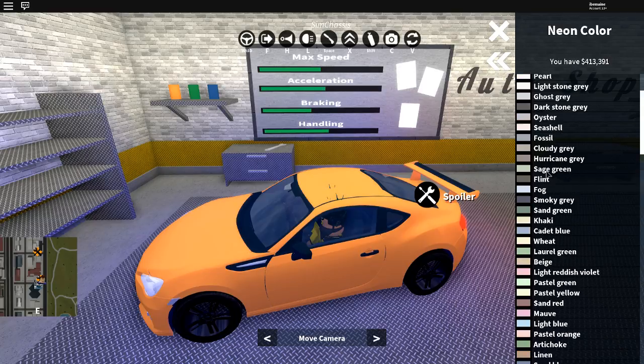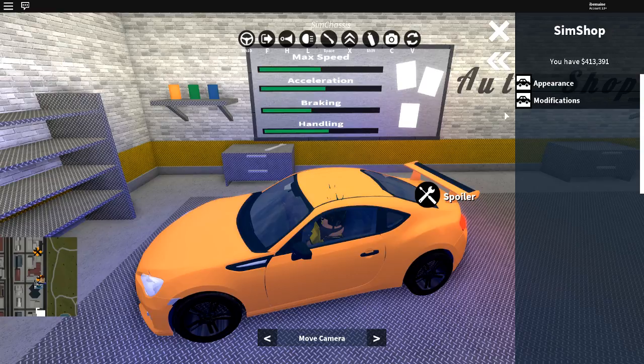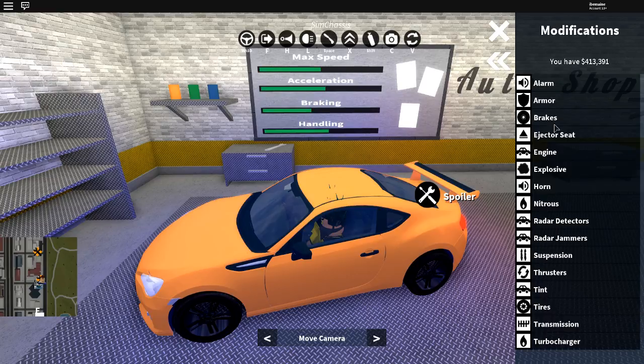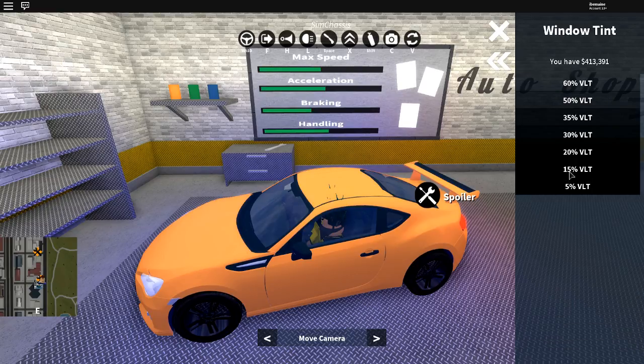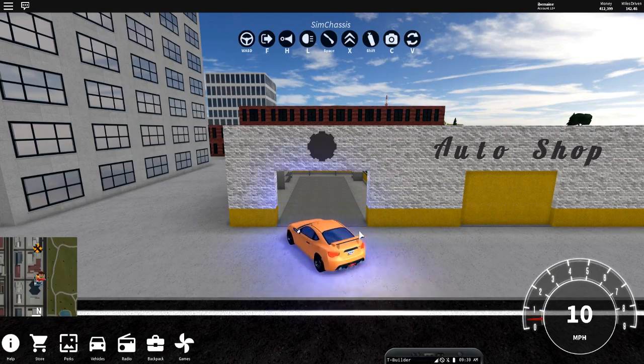Oh, this orange and blue look kind of nice with it, like a little blue tint under. I kind of like that. I think I'm gonna rock with this right now. All right, now we gotta just have tint. We gotta have the windows really decked out. A little bit in real life, you know.